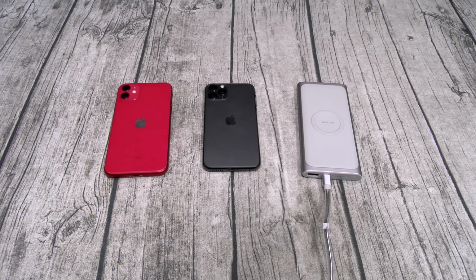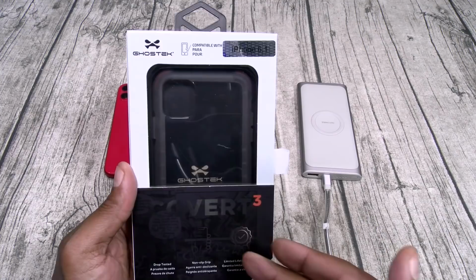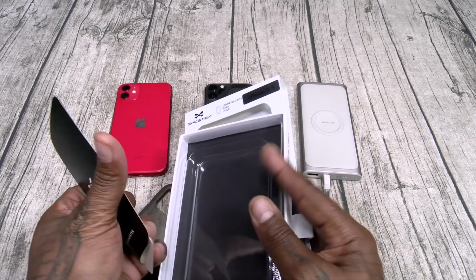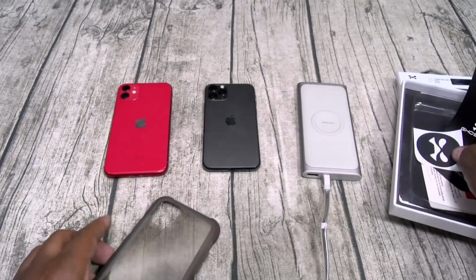First up, let's take a look at the Covert 3. Now, this one's going to run you $15. Drop tested, non-slip grip, limited lifetime warranty. Let's see, you got your soft touch buttons, slim precise fit, diamond grip, multi-layer technology. All right, $15 on this one. Now, we don't got to go through all of the packaging. Y'all already know. You got your Ghostek troll stickers. I'll show y'all one time, and this way we can keep it moving quick. All right, Covert 3. Now, this is a simple case.